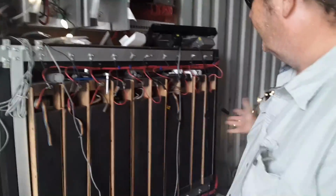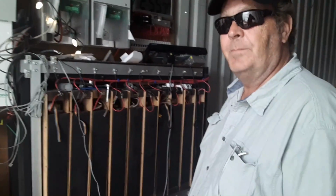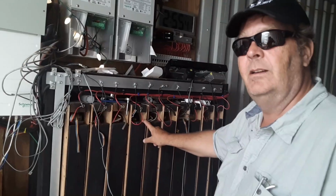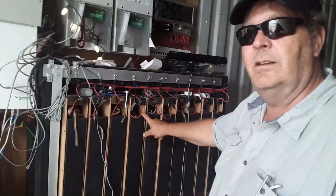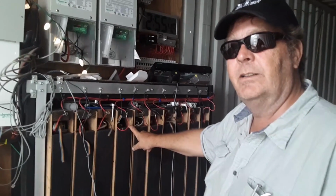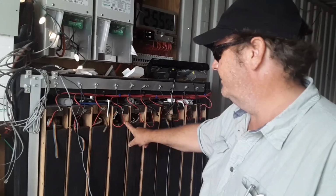And this is my lovely battery bank, which I built. And that is lithium ion. Yeah, it's a LiFePO4. And what's the amp hours or the kilowatt hours or whatever? It's about 45 kilowatt hours, 45,000 watts. And you're running 48 volts? 48 volt system. Okay. 48 volt system.